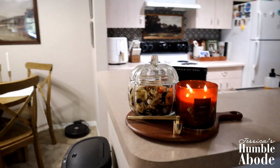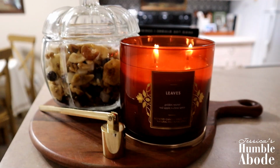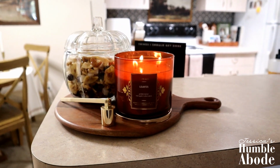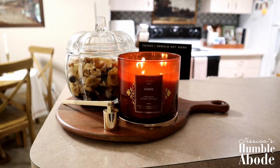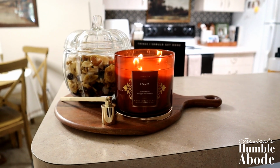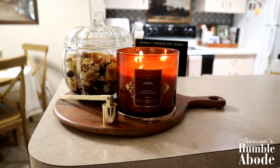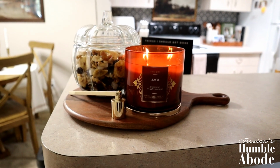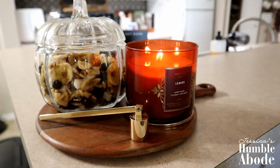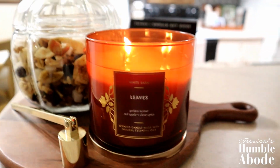Before we go into the kitchen, I made one change over here. I have the Leaves candle from Bath & Body Works because as I'm filming this, their candles are $12.95, and this is like the epitome of fall. It's got a little bit of apple and a little bit of that spice, and I think it's got clove for the spice. It just smells so good, and it's exactly what fall smells like. It's got some gold, and the color of the candle in general just goes really well with my decor.